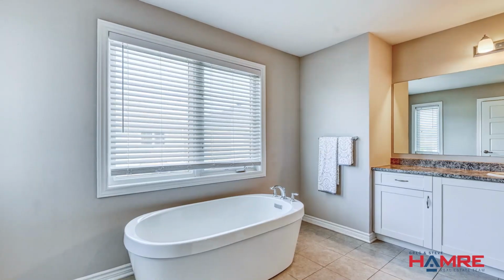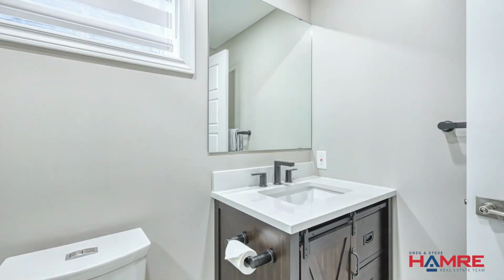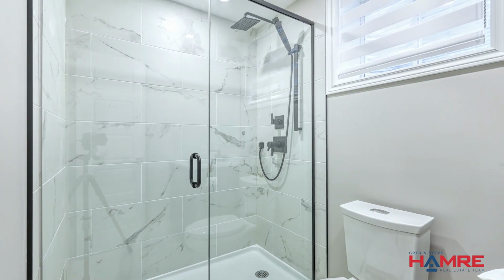ambiance. The finished basement offers additional living space and features recessed pot lights, a comfortable recreation room, a modern three-piece bathroom with quartz vanity and a double glass shower. Furthermore, a hobby room and ample storage space to cater to your needs.